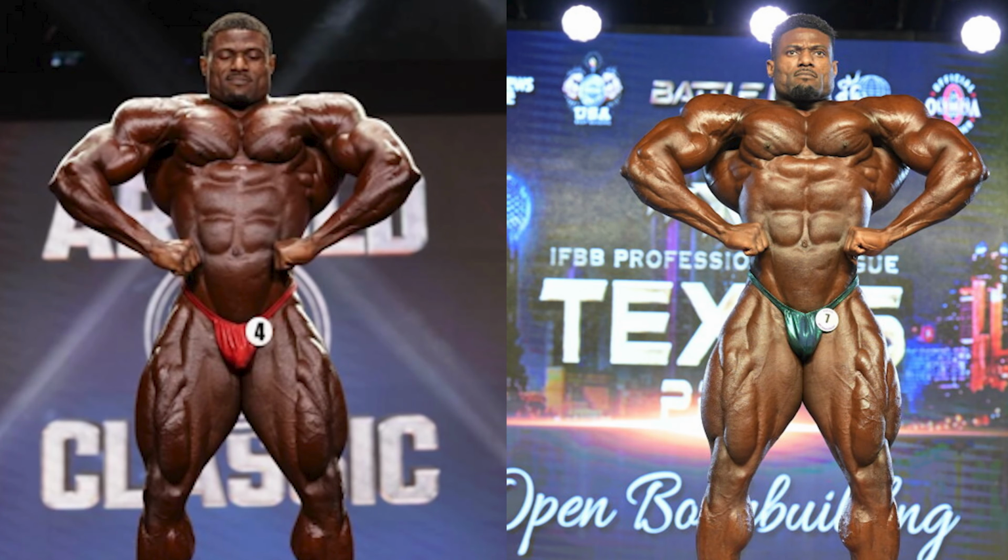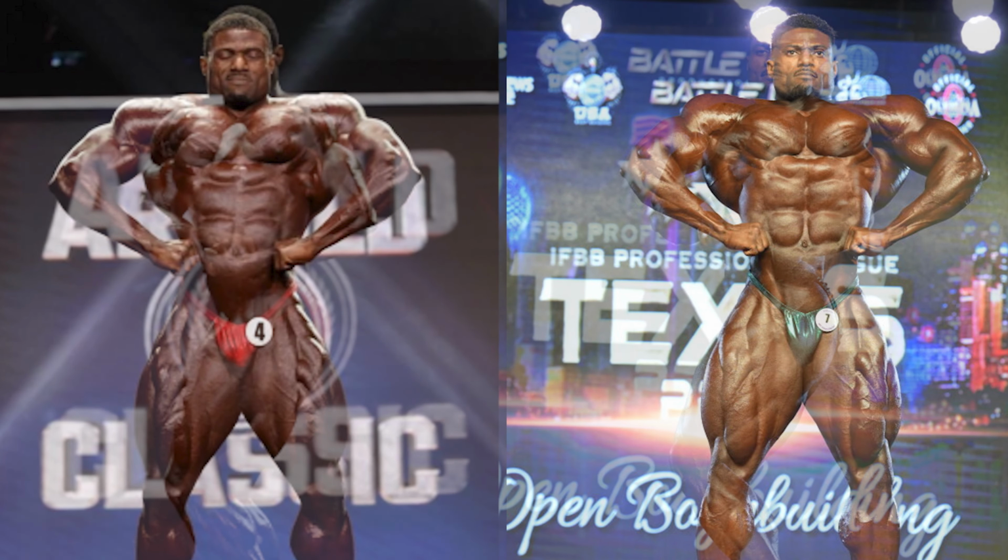The front lat spread shows a dramatic change in the lats, as Andrew has really fixed his posing at the Texas. You can clearly see that his right lat at the Arnold is not flexed out all the way, which really ruins his flow. Apart from that, both have virtually the same condition, muscularity, and fullness. However, guys, once again, that tan really adds to the flow and aesthetics of Andrew at the Texas Pro.